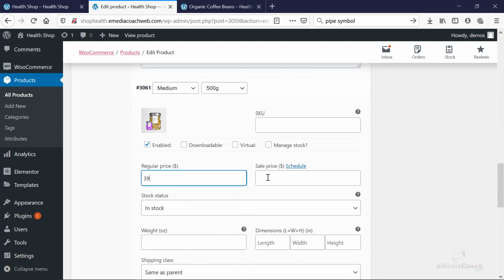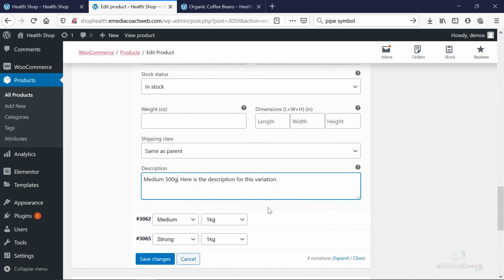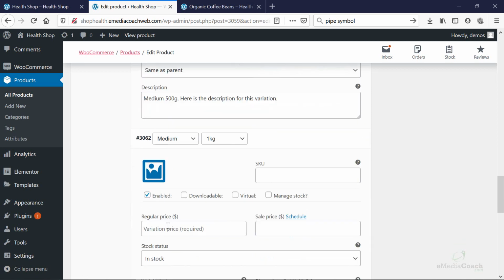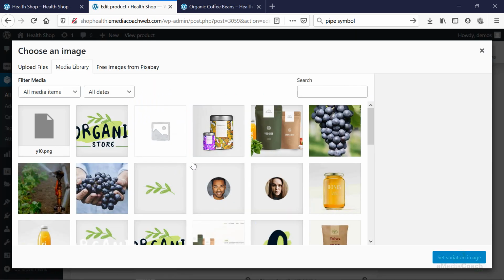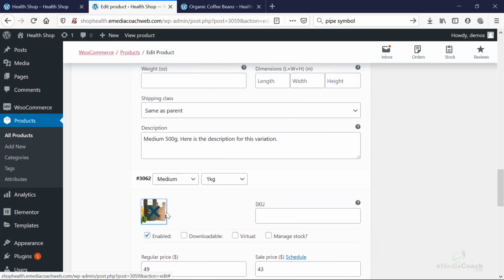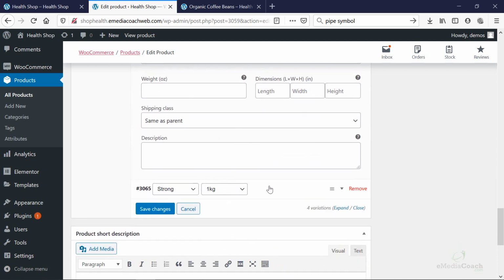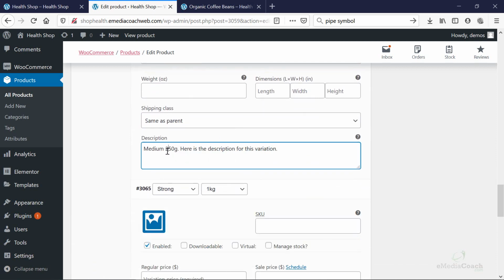And let's say the medium 1 kilogram is on sale. It used to be $49 and now it is $43, but the rest are not on sale. Okay, let's select an image for this as well. I'm just showing you that it works. Your images may actually be the same between variations. Okay, and then down to strong. Actually, let me just enter this.